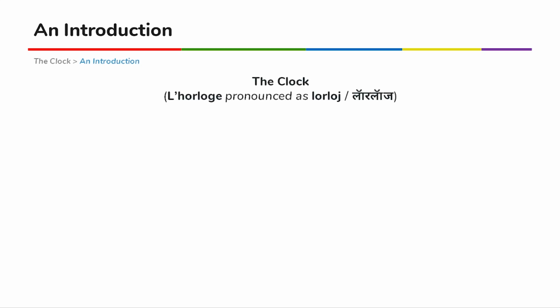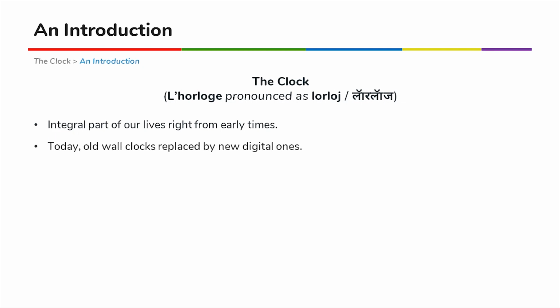The clock, that is, l'horloge. The clock has been an integral part of our lives right from the early times. Its concept has kept on changing though in accordance with times. Today, in the age of digital technology, the old wall clocks have been replaced by new digital ones which show the exact time in numbers.